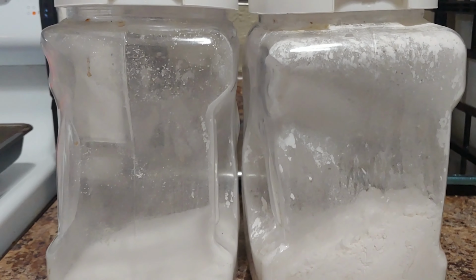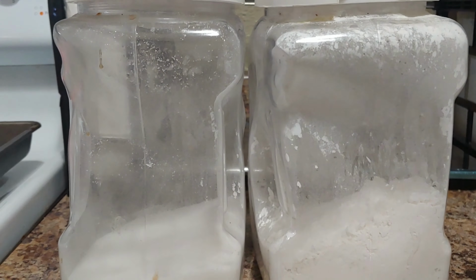Okay, you guys, I'm about to check out to see how nice they're going to look over in my kitchen. Close your eyes. So yeah, I told you about my old containers. Look at them. Ugh, gross.